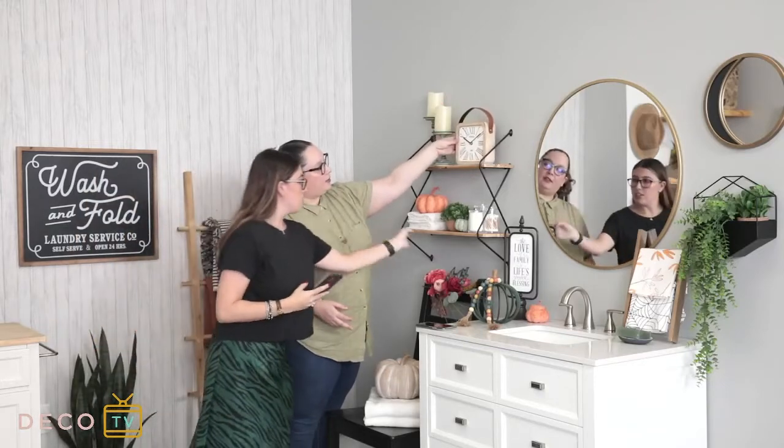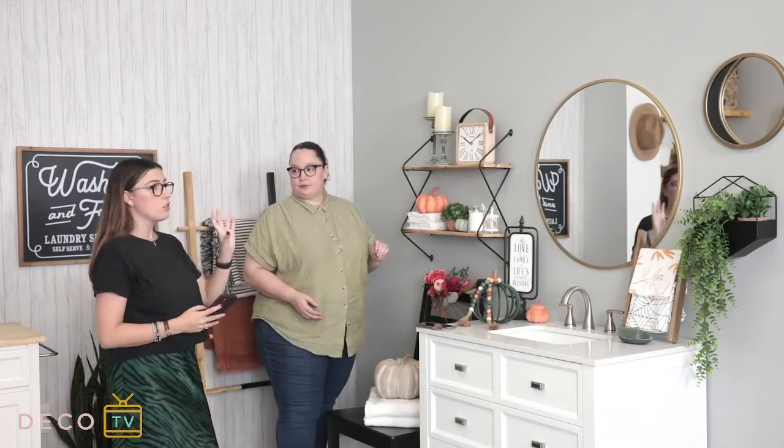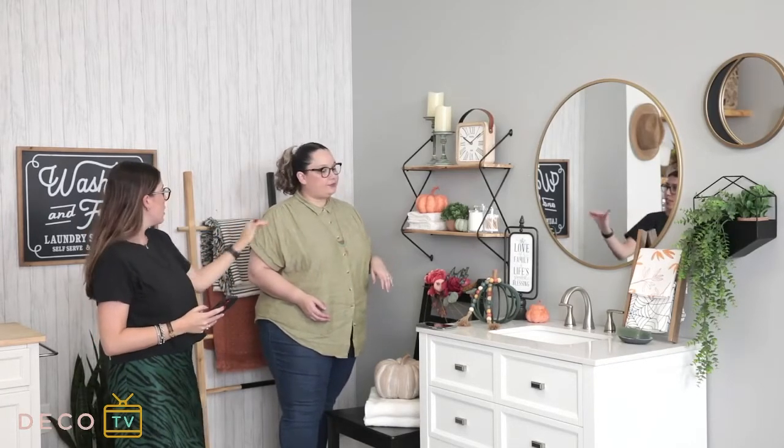And before we forget, so this 2-tier wall shelf is going to be the second DecoLive item. So the first one was the rectangular 2-tier tray. Okay. This is the second one. So we're going with the 2-tier vibes today. Mm-hmm. So that's going to be your second item for 20% off for the next 24 hours.